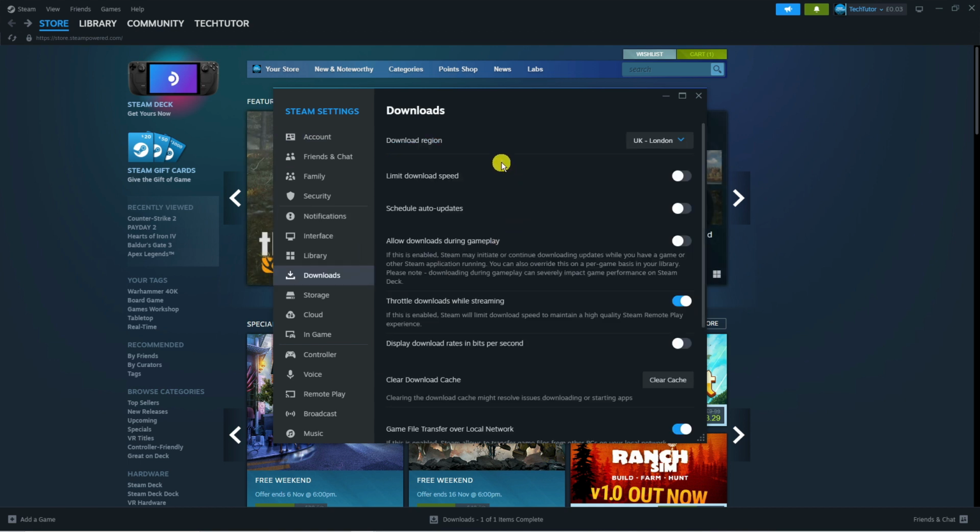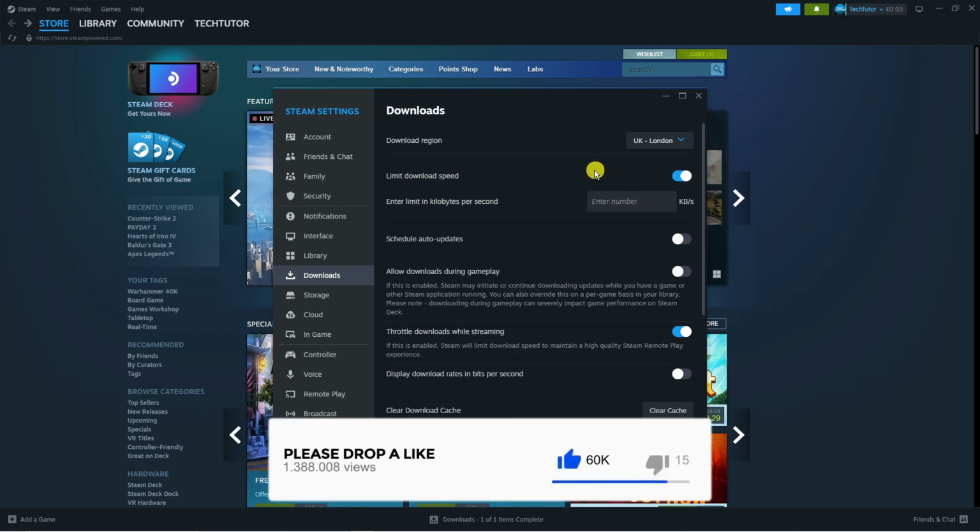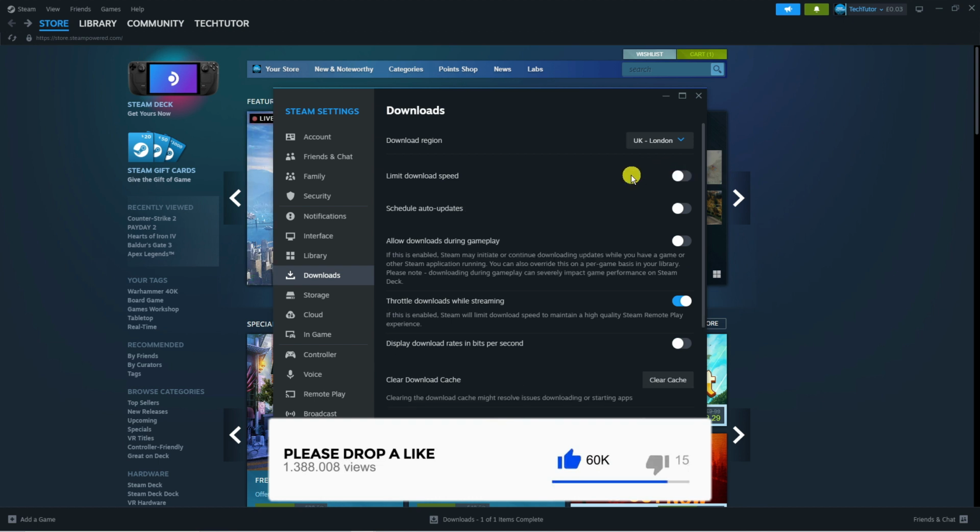Now, what you want to do is make sure your download region is set to the right region. So you want to make sure the region is where you're located. And also you want to make sure that this limit download speed button is turned off. If this is enabled, it's going to limit the download speed. So you want to make sure this is disabled.